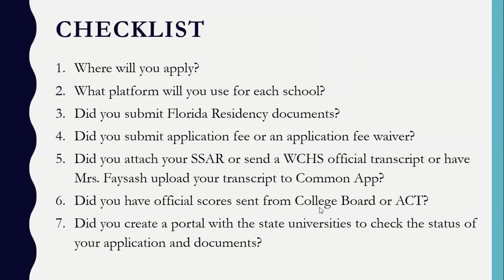So I'll give you an example with USF. We want everything in by November 1st. So most students coming back in August, they're just going to have that March test score. They're going to be taking more tests, but they haven't taken them yet. You can go ahead and get your USF application out the door. It doesn't require an essay or anything, so it's pretty easy to complete. And then boom, we have a really early application dated for the university. So we're kind of first in line, you can say.